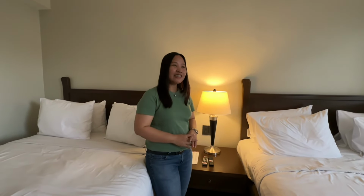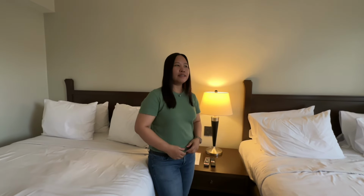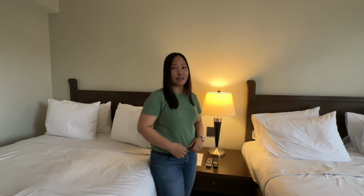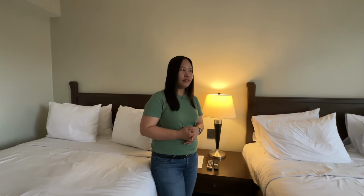So ngayon nandito tayo sa Holiday Inn Batangas Limapark here in Malvar, Batangas. This is a newly opened hotel last July 1st, 2024. Mag-staycation tayo dito for just one night. So for now, siguro mag-swimming muna tayo.